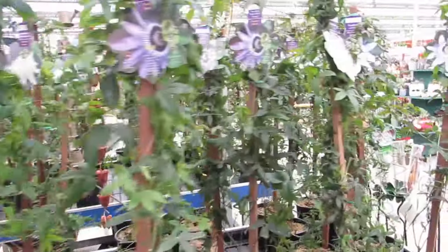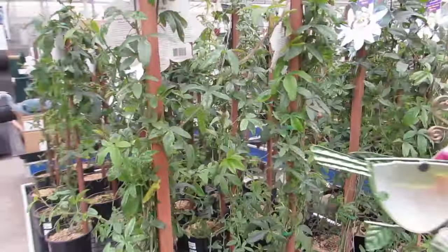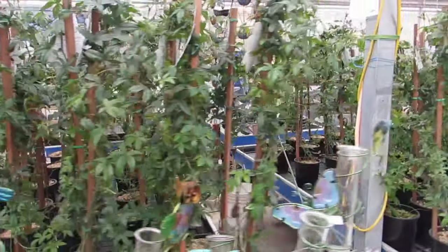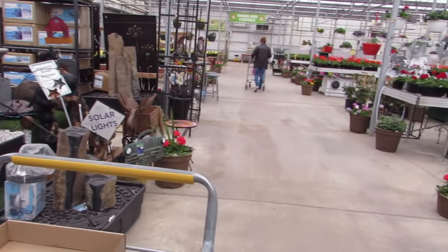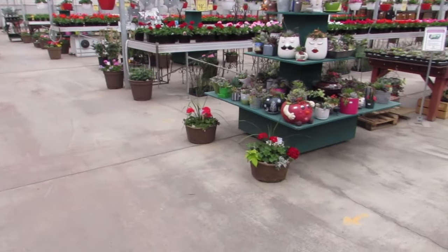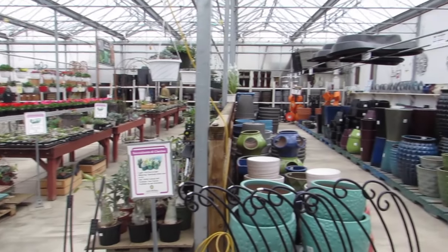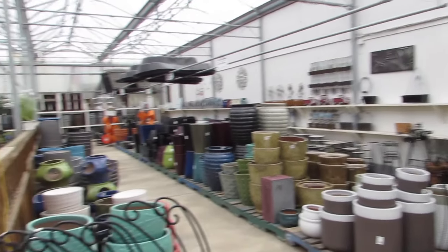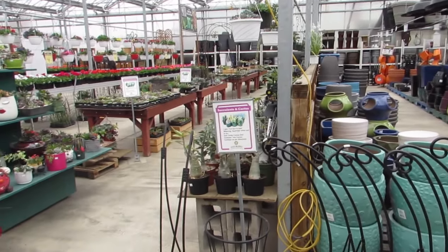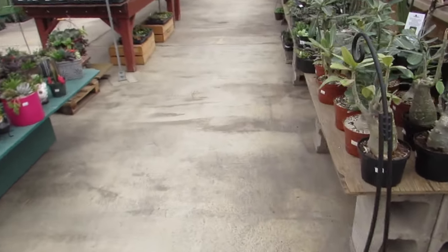Oh, they're so beautiful. Passion flowers. Any blooms? It would just jump out at you if there was one. So many of them. Okay, turn slowly. We're doing a big pan. Look at how big the area is, hey? Okay. Let us begin. Okay, here we go.